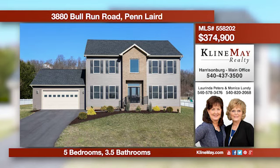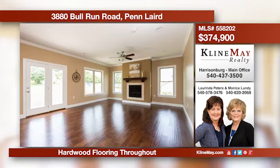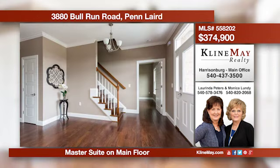This is an incredible opportunity to own a brand new home built by a quality builder. The house has 5 bedrooms, hardwood floors throughout, a fireplace in the dining room, and gorgeous mountain views. Call Monica or Lorinda for more information.